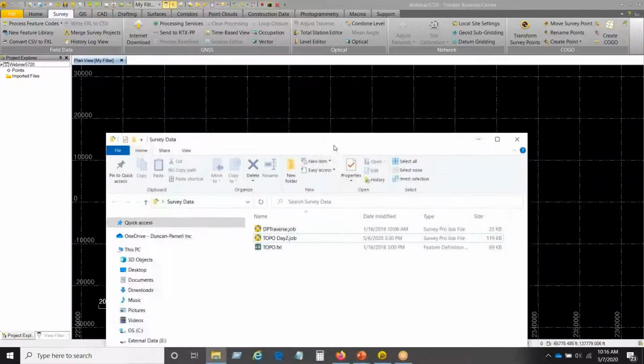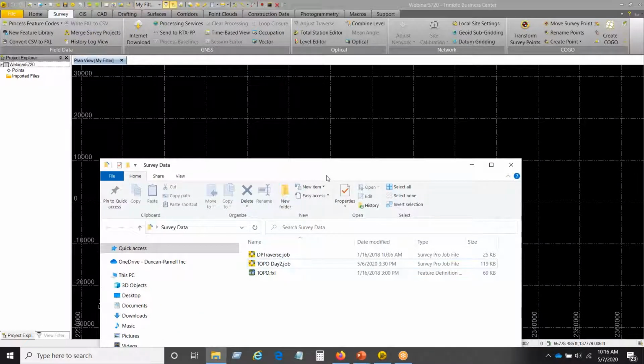So a few different ways to bring your data in. I like the drag and drop method. Most of the time, I know when I was running survey crews, the crews would download their job data. It would be on a drive, and then we could drag and drop it in. If you saw my webinar 2 weeks ago, that was on Trimble Connect. You could use Connect to bring data straight into TBC. So that's another way. This would be opening up a folder. I can just drag and drop these in.